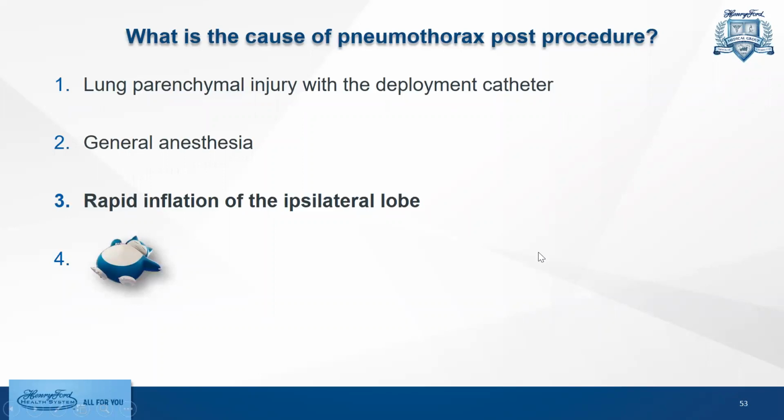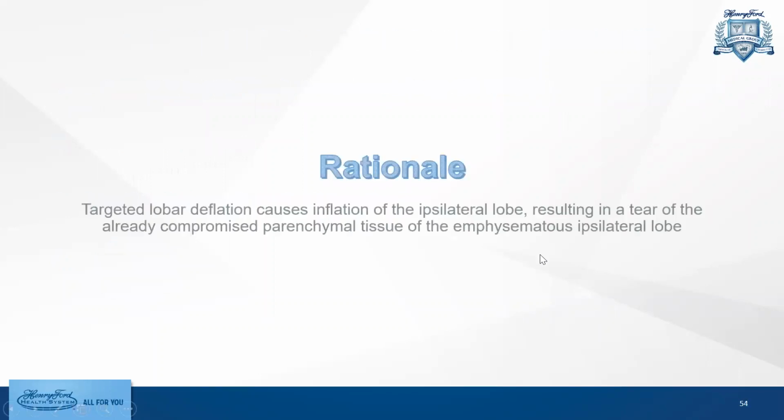So it's the rapid inflation of the ipsilateral lobe. The rationale is that you deflated a lobe, and this deflation causes rapid inflation of the other lobe that's adjacent to it, resulting in the tear. This lung is very diseased and very emphysematous, and you have a lobe that's inflating rapidly, it's going to tear, and you're going to end up with a pneumothorax.